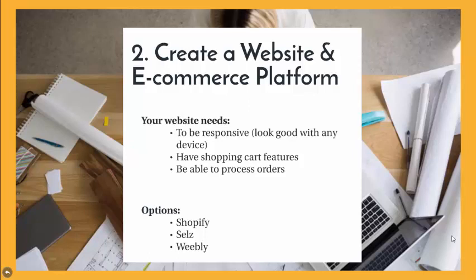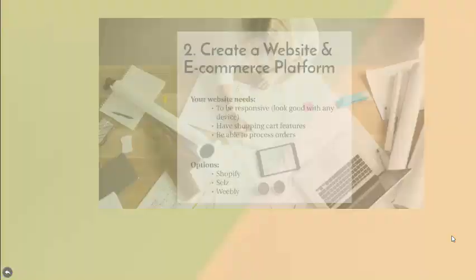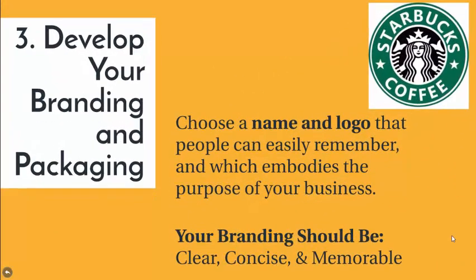There are many different ways you can do it. You can do it yourself, which I don't necessarily recommend unless you want to dive into the coding and learning how to secure a website. Or look, you can just sign up with Shopify, Squarespace, or Weebly, and any of these three are really good options for you to start your own website and e-commerce platform.